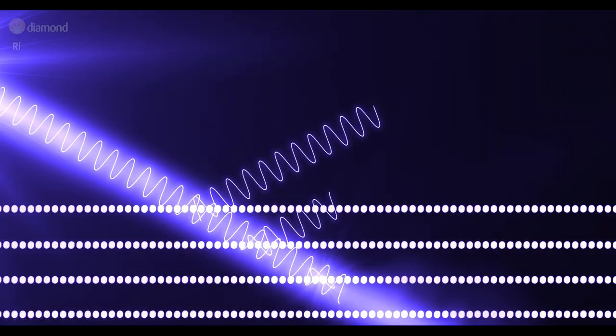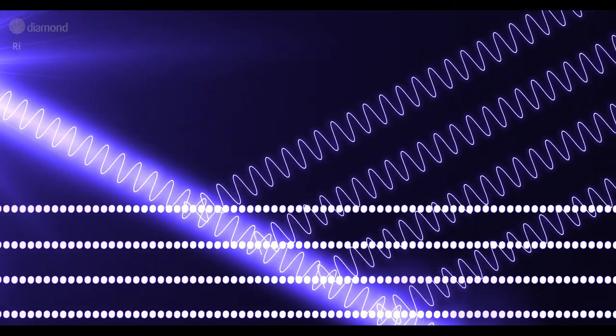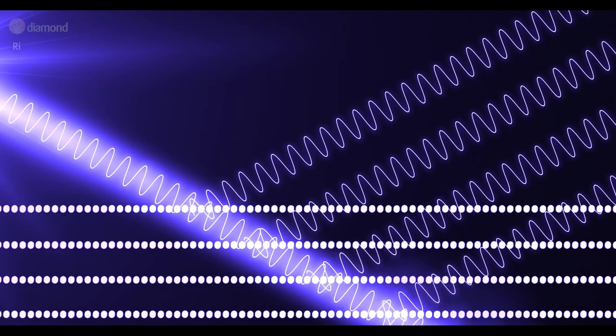Zooming down to the scale of atoms, a set of crystal planes heaves into view. The beam of X-rays passes straight through the crystal. Just a little is reflected off each plane. And nothing happens. This crystal, like all crystals, must obey Bragg's law.